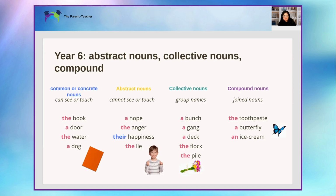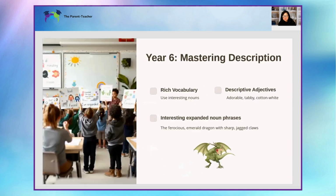So let's have a look at the next slide. By the time they get to year 6, they have a lot of knowledge that they can then use in their writing. They can then use higher level adjectives, but we're not going into adjectives today because we're focusing more on nouns, but children would use lots of adjectives with their nouns to make their nouns more descriptive.